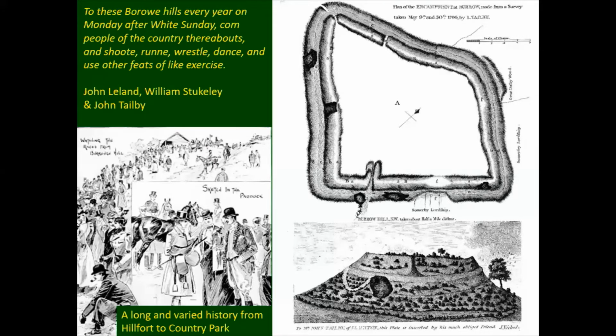Sometime after Stukeley visited the site, John Tailby did the first properly measured plan of the Hillfort, and he's done it in a plan view, as we can see here. There's the entrance. He's captured the entrance in the top corner there. But you can also see from what he's recorded, lots of holes in the ramparts, and they're still there today. They're a product of erosion, and removal of stone by local villagers who were taking stone away to make houses, that kind of thing.